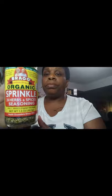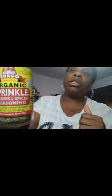Bragg's kelp seasoning was on sale. Almost $2 off per bottle. So I got one in the kelp, and then I got the kind of like the original.